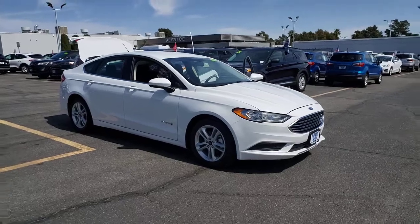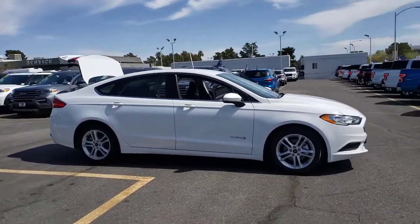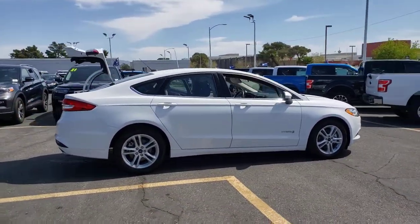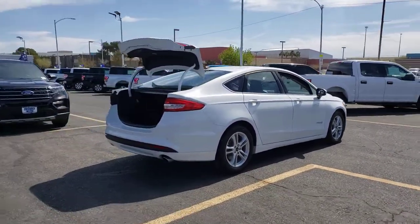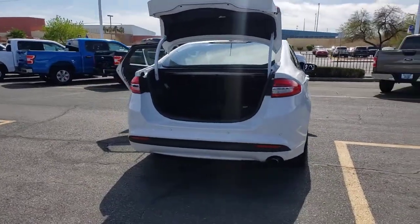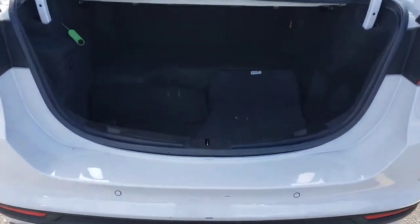Can you see yourself in the 2018 Ford Fusion? This vehicle is an outstanding buy with fewer than 20,000 miles on the odometer. Here's a stunning Ford Fusion, the sleek midsize four-door that rolls sleek looks, smart tech, and luxurious amenities into a sporty package. It infuses every drive with style and confidence.